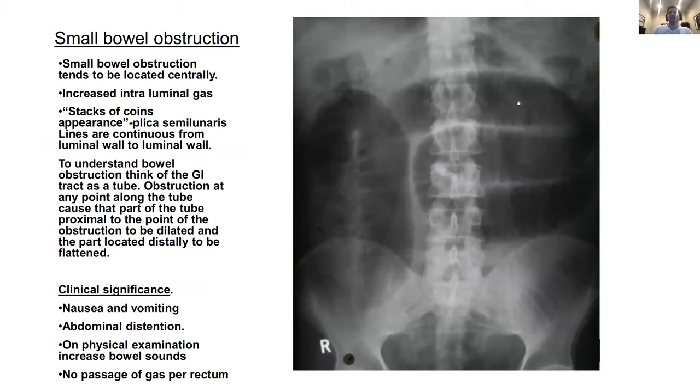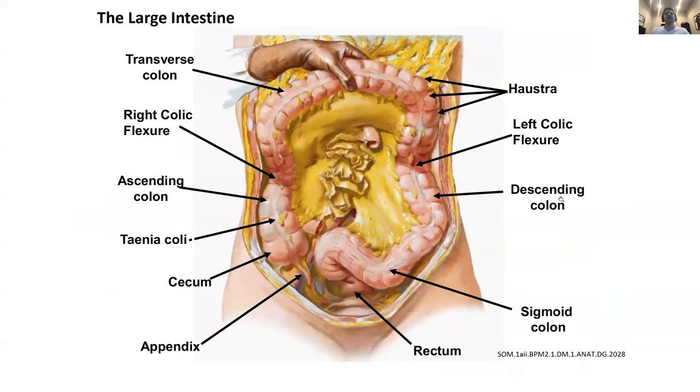So you could see here, all this darkened area is a small bowel obstruction. The thing you wanna incorporate here is this stack of coins appearance. And that's because of those plicae, or those semilunar folds. And you could see those stack of coins, so you can identify this as small intestine. So the clinical signs, you would expect nausea, vomiting, abdominal distension, stuff like that.